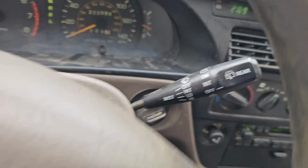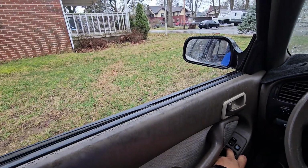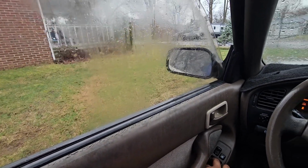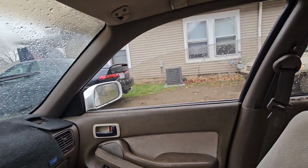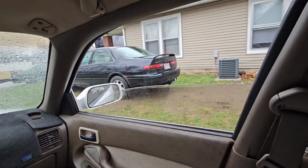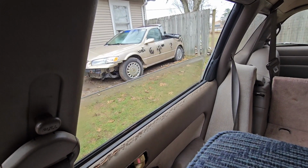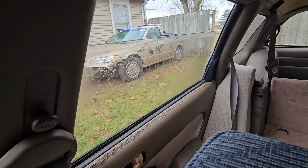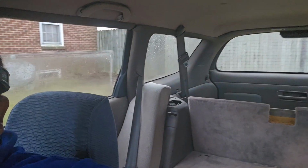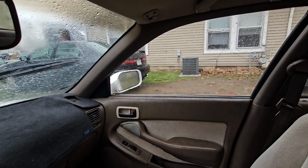We got that off. So we got our driver's side window going down. Yeah, I got auto down for the driver. Passenger goes down. A little struggling. She got up there. Okay. Not bad. All four windows work. I think the passenger's the only one that struggles the most.